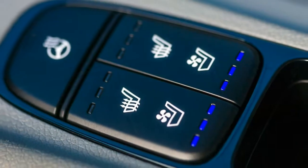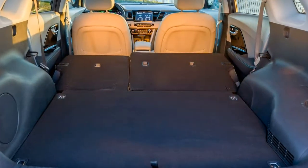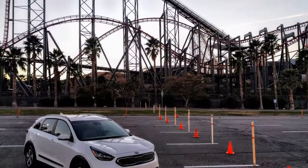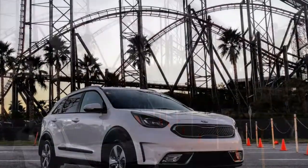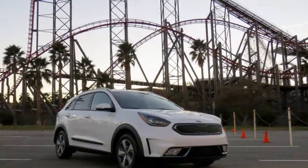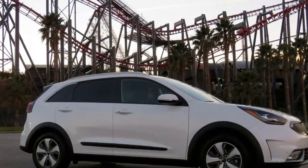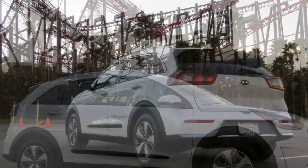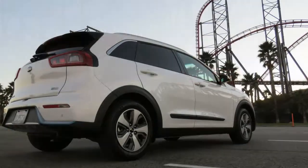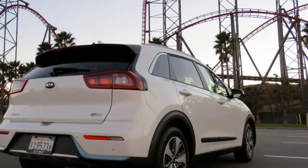Models and money. The Niro plug-in hybrid will be offered in LX, X, and X Premium trims. Base LX models will include a power driver's seat, dual zone automatic climate control, lane keeping assist, adaptive cruise control, as well as a 7.0-inch touchscreen infotainment interface with Android Auto and Apple CarPlay connectivity. X models add blind spot detection and rear cross-traffic alert, plus upgraded upholstery and heated front seats.